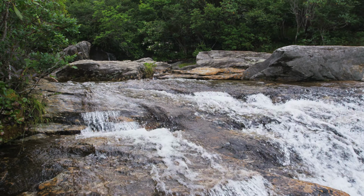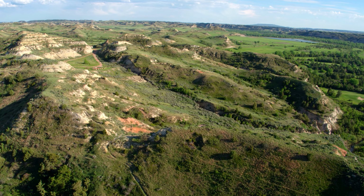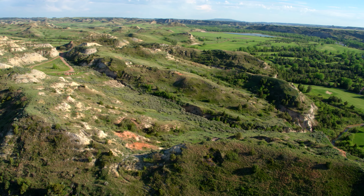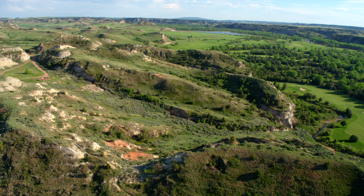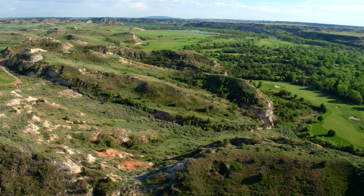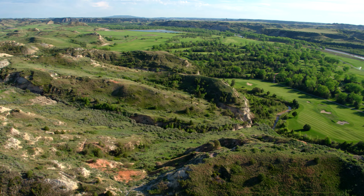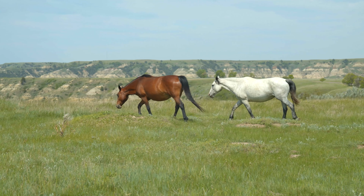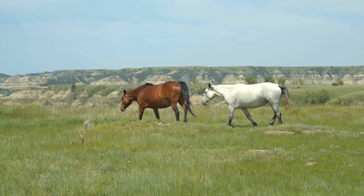natural gems. This place was sacred to our nation's 26th president, who spent a lot of time out here, collecting his thoughts and embracing the wilderness of nature. After his death, his legacy was remembered through the creation of a nationally recognized area to protect the landscape he loved so dear. This is truly a home on the range. This is Theodore Roosevelt National Park.